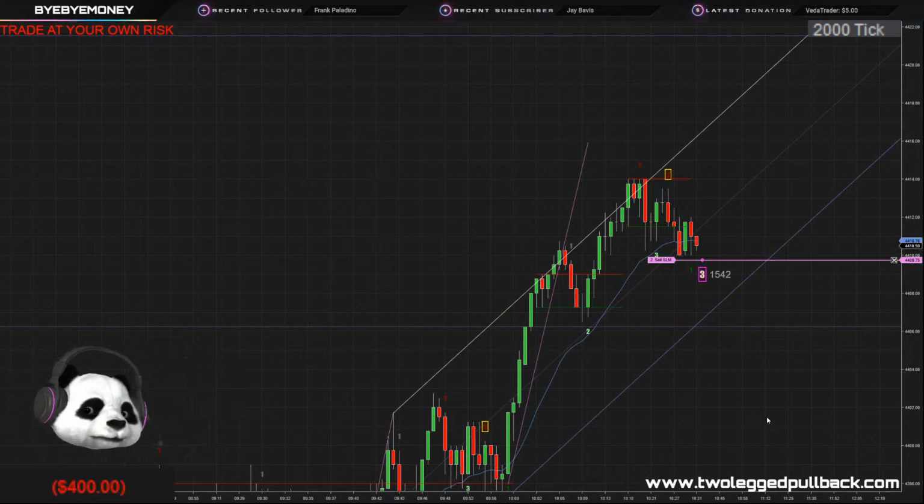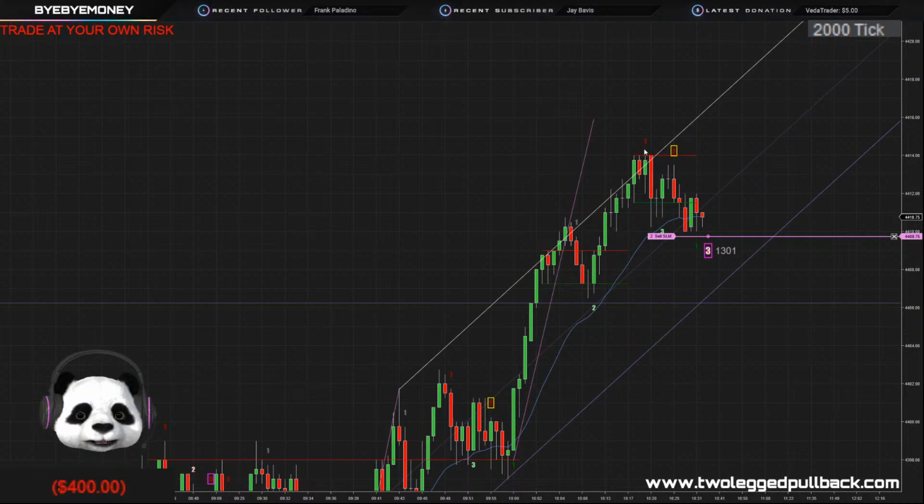Let's see if this trap triggers. And I'll be swinging it, probably to the bottom of the channel here. The micro quad top, concerning. Catching to the indicator, it should move automatically here.